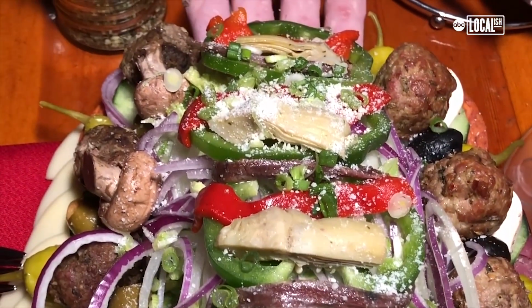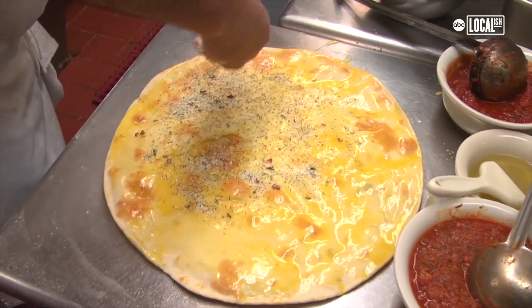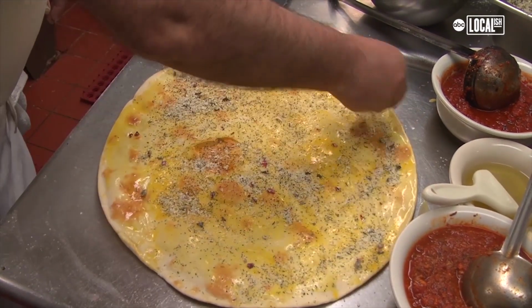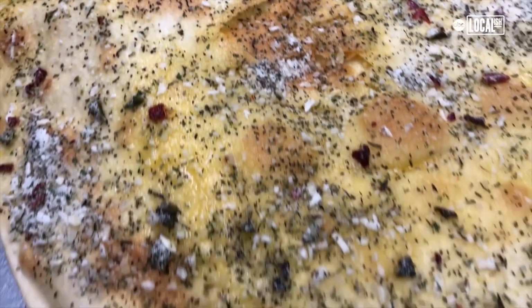That's a good artichoke. The Mediterranean bread is one of our most popular items. Brush with the oil, Romano cheese mixed with our special Italian seasoning, which has dried onions and dried peppers and dried red peppers and oregano and basil, and everything is in there.